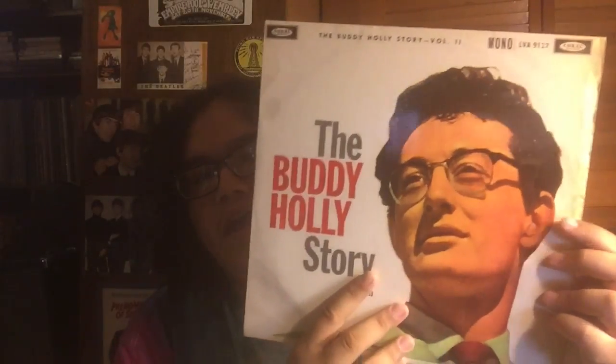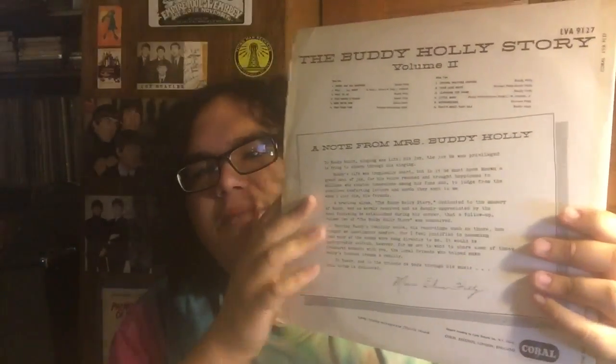This was in the $4 bin at the store I go to. It's like 3 for $10 or $4 each. And I only found two there. This is a UK first pressing of the Buddy Holly Story in mono. This came out like 1959, 1960. This was all just demos and stuff that was overdubbed.